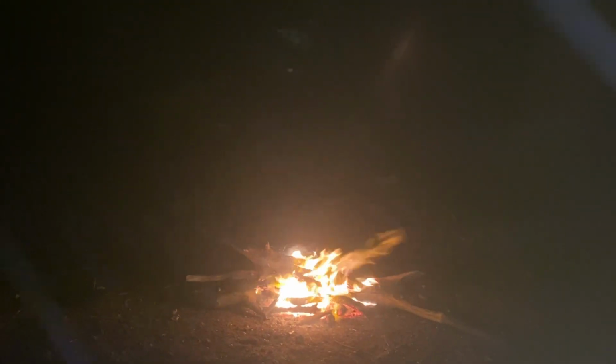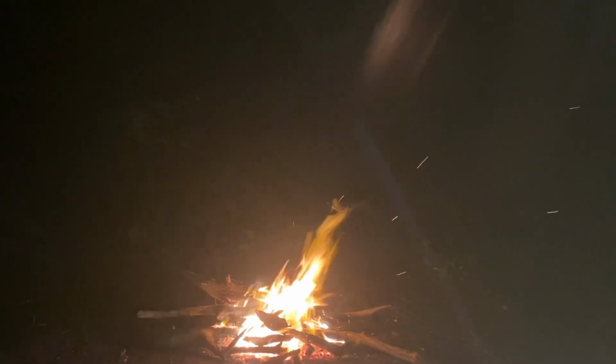It's proper coming down. Camping in a rainstorm. What could be better than that? It's all right. We'll get through this. There it is, look. It's coming down. It is proper coming down, guys.